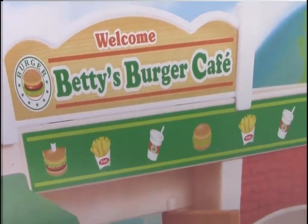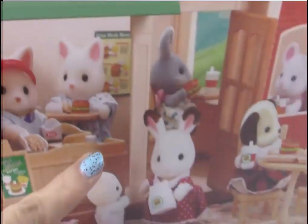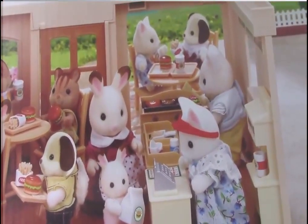Welcome to Betty's Burger Cafe. So yay! We can go through the drive-thru window and order our food, or we can go inside the restaurant and actually sit down with our friends and family and enjoy a nice meal. So are we ready to check out this adorable Calico Critter set?